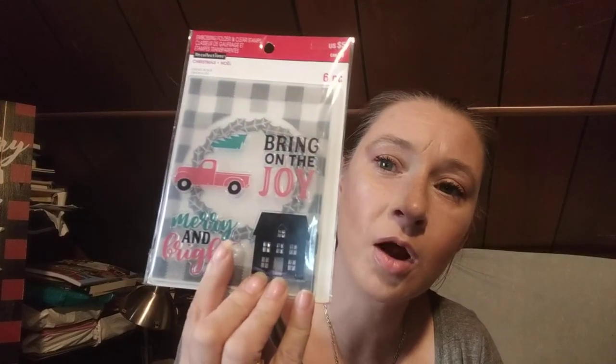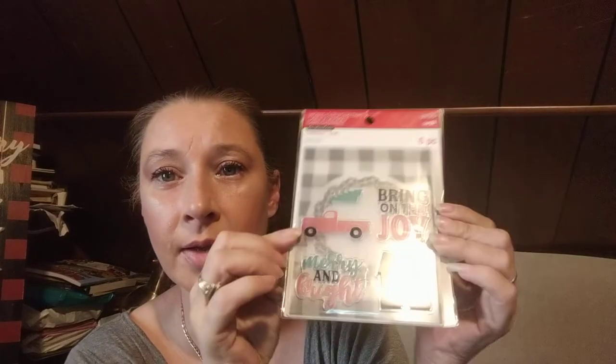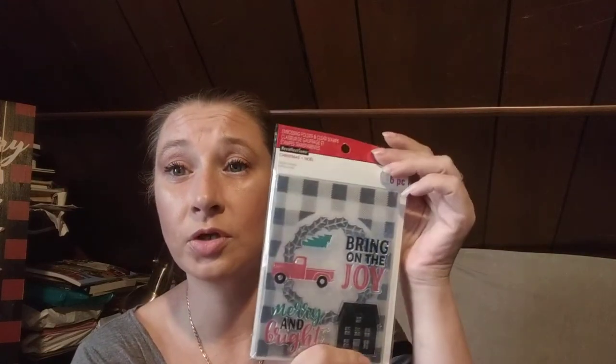These were all in the 70% off. This is, sorry for the glare, the truck, Bring On the Joy, Merry and Bright in the House, and then it comes with an embossing folder in the back, which is like a wreath with like the plaid chunks. I love it. I absolutely adore it. This was $1.50.